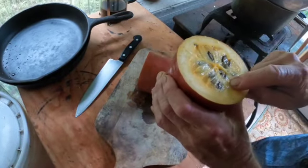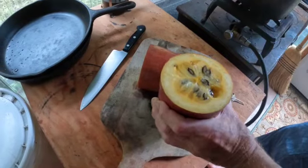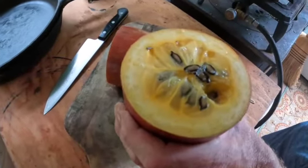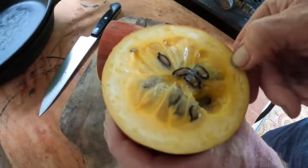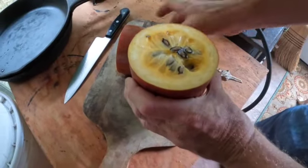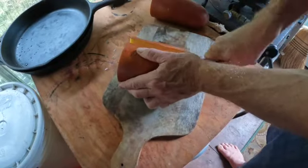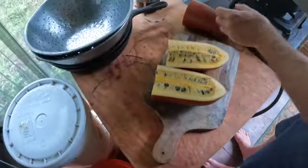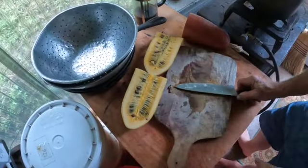So this took a while to get ripe. That's pretty juicy. Doesn't taste spoiled yet. Very thick rind. I don't know how much food value there is in that, but we're going to go ahead and split this down the middle and then scoop it out into the strainer here. And we'll see, there's quite a bit of juice comes off of that.